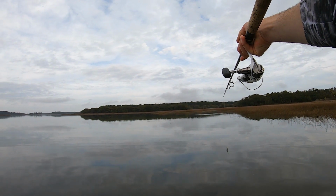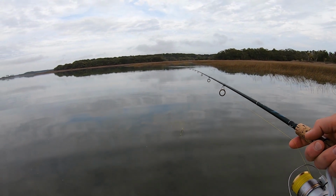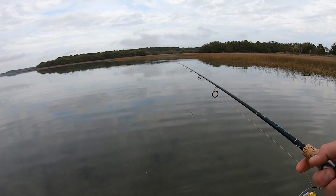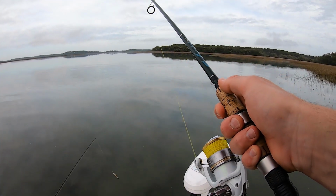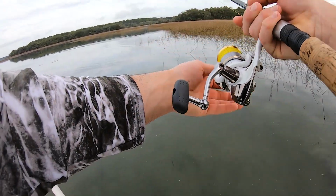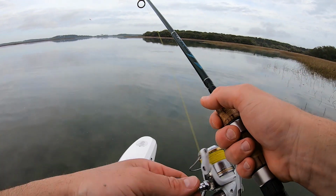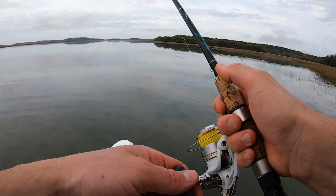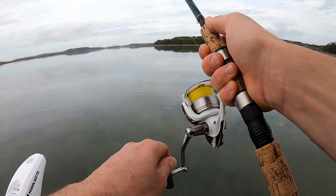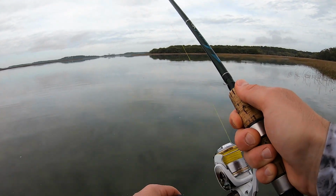You guys can see the ripples right here. Ready to stake? Yeah, go ahead and stake us here. Ooh. Yeah, we're right here. Yeah, they're just circling right here. There they are. Why are you saying that they're out today? They weren't out last trip like this.